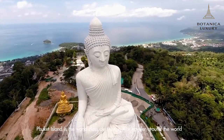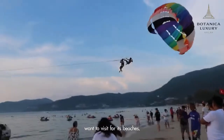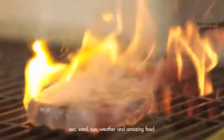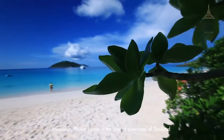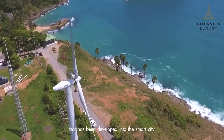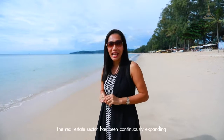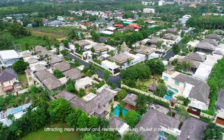Phuket Island is the world-class destination that travelers around the world want to visit for its beaches, sea, sand, sun, weather, and amazing food. Moreover, Phuket Island is one of the provinces of Thailand that has been developed into a smart city. Along with the growth of economy and tourism of Phuket, the real estate sector has been continuously expanding, attracting more investors and residents who make Phuket a new home.